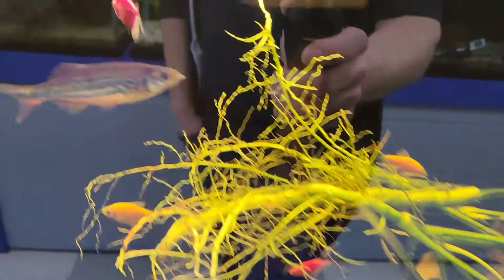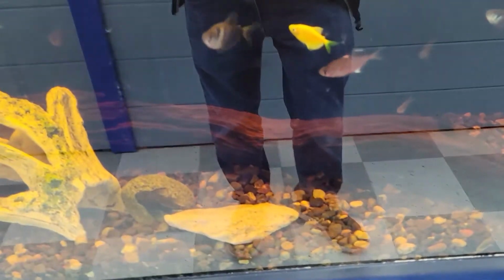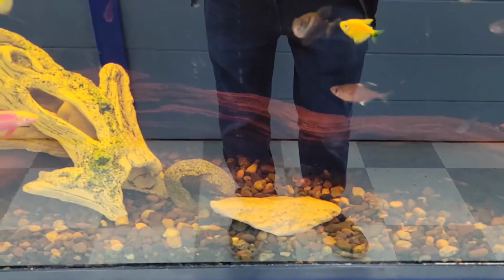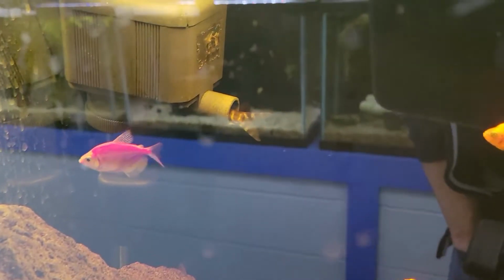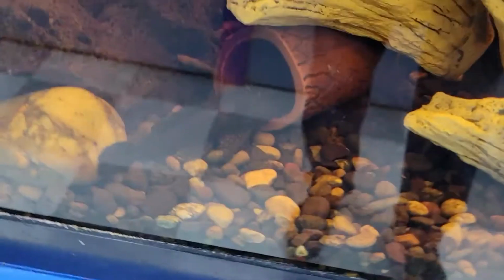And in here we've got some giant danios, some black phantom tetras, some different colors of glowfish. This is kind of like assorted various fish that have been dropped off. So it's a bit of a mishmash. There's some black skirt tetras, there's a queen loach that likes to hide in the valve there, and some big bristlenose.